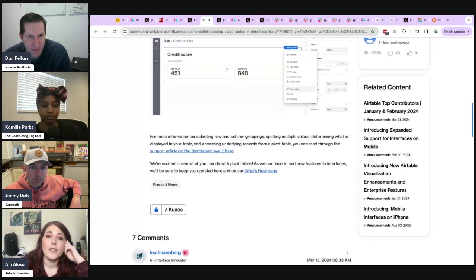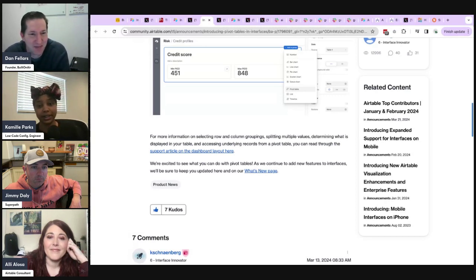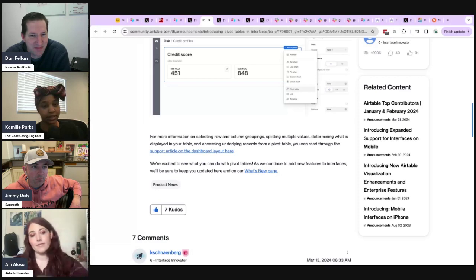But I'd love the ability to have it in more than just that one place. Yeah, I kind of echo basically everything Alli said. The pivot table itself is fine. It works pretty much the same way that the extension did, but you can only put it on this one type of page.